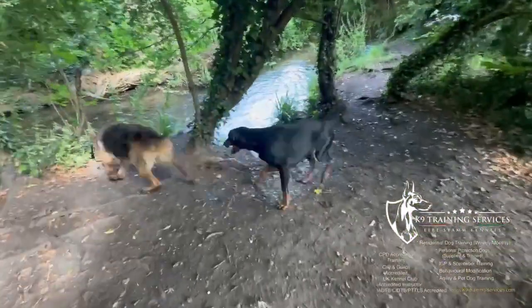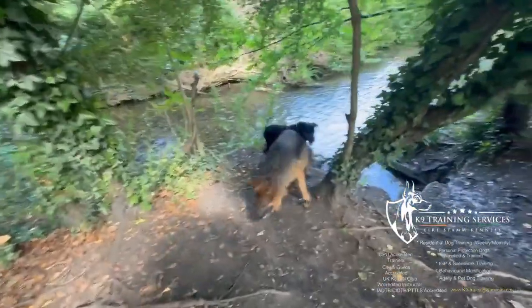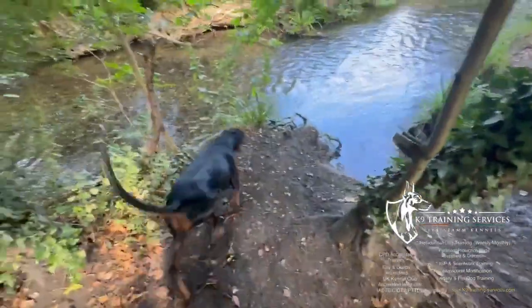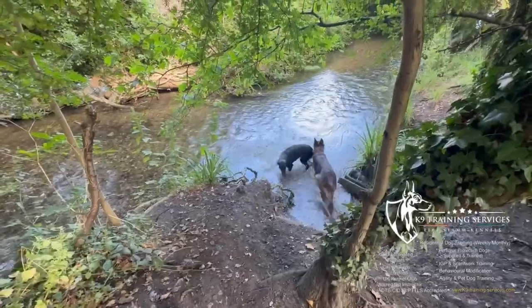Go on, get on there if you want. Go on. My dog loves the water. You don't see many Dobermans that like the water, but all my dogs like the water. Here, Nika. Go on, Nika. Go on, in. Go on, Nika. Good girl.